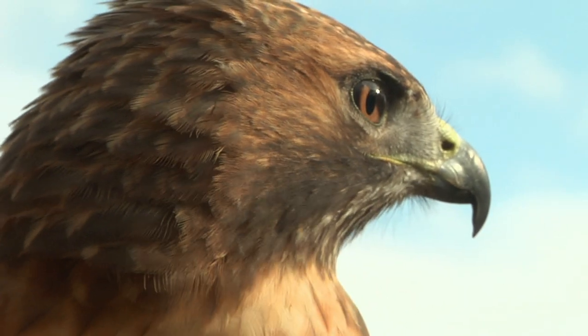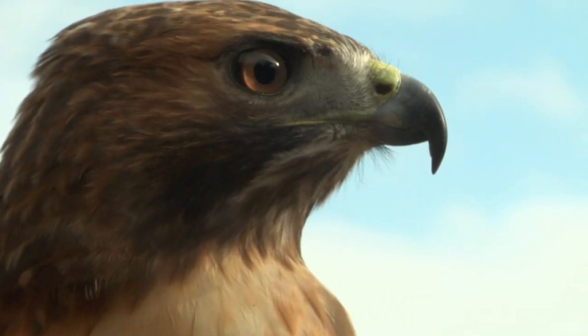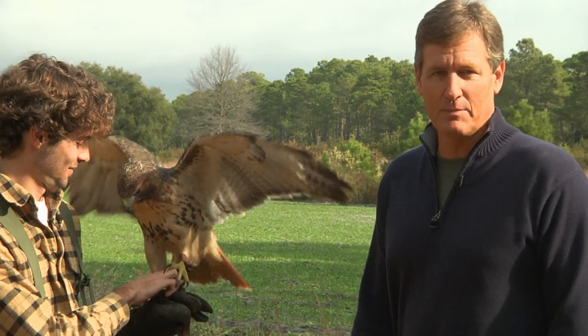Bigger game than that. The other thing we look at is the beak, and the beak is kind of hooked, and that beak is very good for tearing apart animals. You know, it can grab a rabbit or a squirrel, and once it's killed it, it can tear it into little bite-sized pieces so it can swallow.